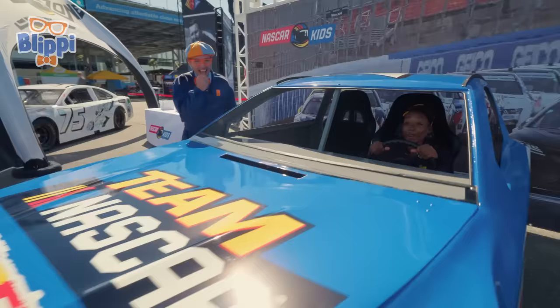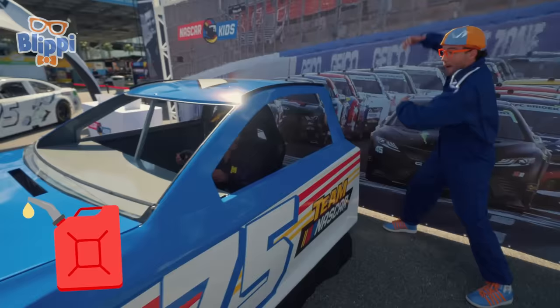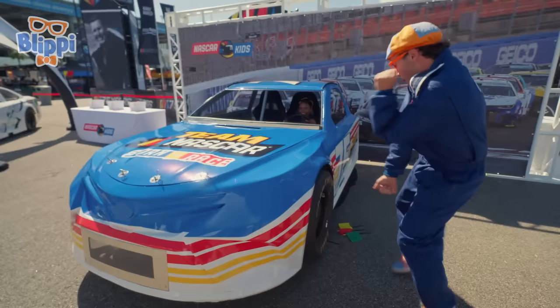Okay. Well, her tires look okay, but definitely want to fill up on gas. Yes, I need a fill up, please. Here we go. Thanks, pit crew. You're doing great. Full tank of gas. She's almost to the finish line! Mika wins the race! Yay!